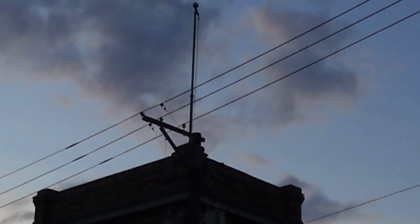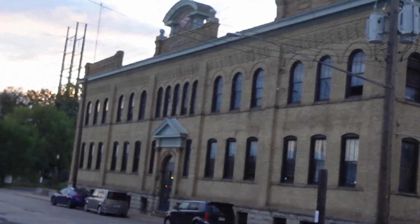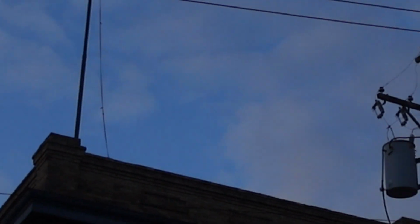And they have Antiquitech still in place. They're not for flagpoles. We don't need that many flagpoles at the brewery. No, we do not. And they're still in place, all this Antiquitech, these rods with these balls.